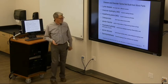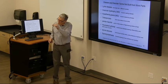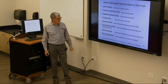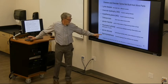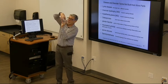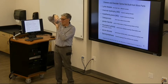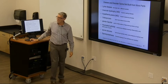Rheumatoid arthritis we talked about. Spinal stenosis means the opening gets too small and starts squashing the spinal cord, usually causing a lot of pain. Spondylolisthesis is a degenerative disease of the vertebrae that causes them to shift out of position. And that causes stenosis in there and causes pressure on roots, nerve roots and stuff, and very painful.